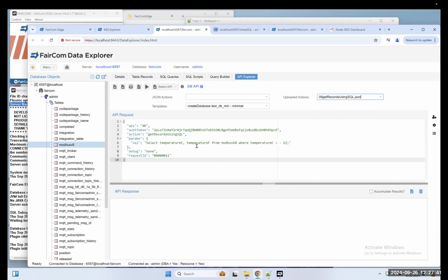Here's a very similar SQL command to what I did before. Select the temperature in Celsius and Fahrenheit. But in this case, I said where the temperature in Celsius is greater than -22. I think all of my data will be warmer than -22 since the sensor is in my office and it is not the dead of winter. So we'll run that, and what I get back from my SQL is the SQL data, but in a JSON array of JSON objects. That's kind of nice.